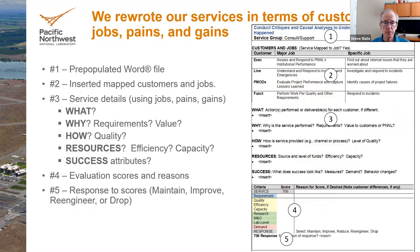So we've got our jobs, we now have a granular set of services, and we have the pains and gains. So what do we do with all of that? Well, we dump it all into a big mail merge. We created these one-page templates with the title at the top, the mapped jobs, and the pains and gains in more detail than my slide showed you. And we said, okay, we now need to write some paragraphs. What is this service? Why do we do it? What requirements are we meeting? What is its value?